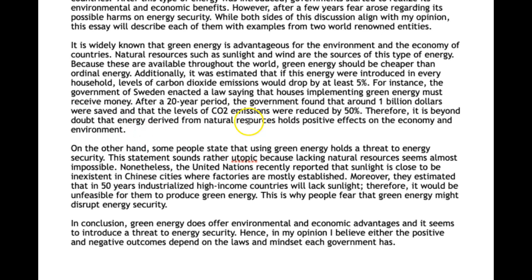Beautiful. Good work. Well done, using "beyond doubt" as well. Excellent work there. Crystal clear argument, clear from beginning to end. Solid example explaining your claim, building it out. So good work there, Oscar.